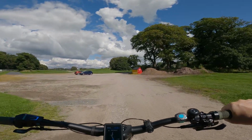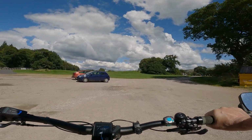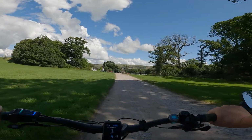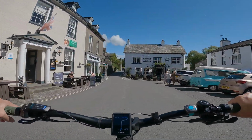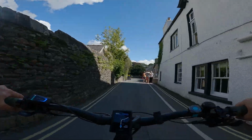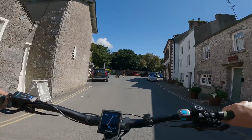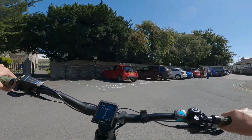Actually the Cartmel races are in a week or so's time. End of August, they have the races here again. If you've not been, it really is a lovely day out. So you can see Cartmel Priory ahead of us. Riding into Cartmel Square, past the King's Arms, the Royal Oak and the Priory Hotel. Nice little coffee shop there as well. It's quite a centre of tourism now. And the entrance to the Priory there on the left-hand side.